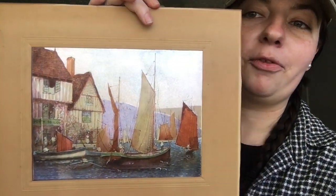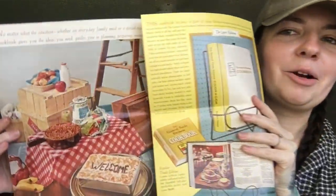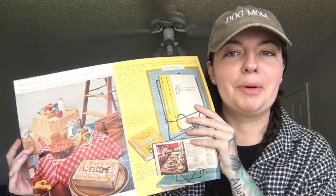So I actually paused filming to take this out of the frame because I wanted to see if it was signed anywhere. I believe it's by Lionel Barrymore, which is a popular foil artist in the 70s. It's definitely from the 70s because I just pulled it out of its little frame, and behind it was this, which is like a little, I guess, advertisement for an up-and-coming cookbook in the 70s. It's so cool. Like, this was just behind this art piece. Always take your art out of the frames, people.